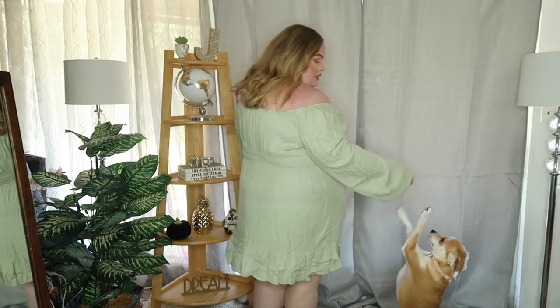It's off the shoulder. The sleeves are fabulous. I love this neckline. It just makes you feel so pretty and a little bit vintage, modern, renaissance. Ooh, I love it. I just think it fits great. It's a nice length too. The little ruffle is so cute.